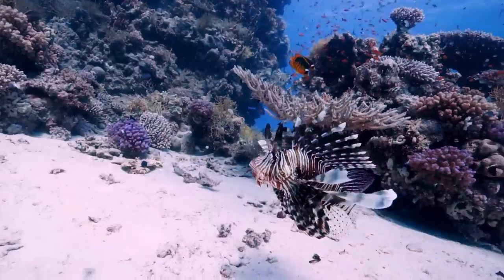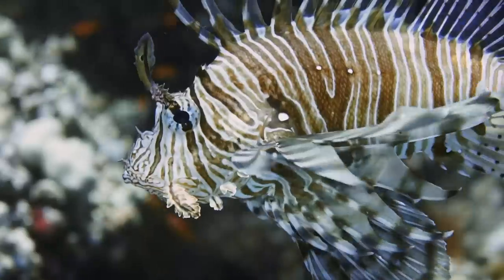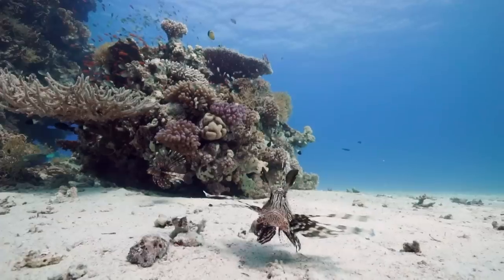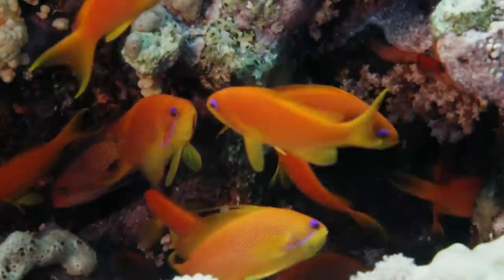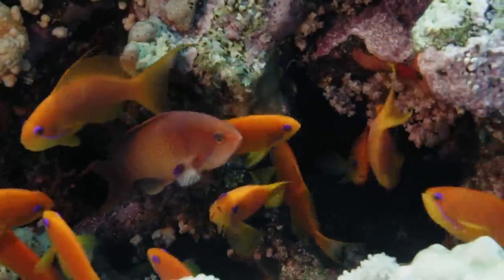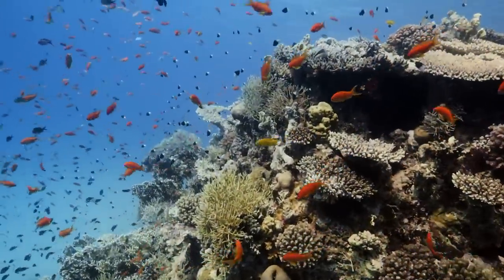The red lionfish is the species that stands out. An unusual animal with unexpected talents. It's top dog in the ultimate dog-eat-dog world. It may look like paradise, but every moment is a matter of life or death. Every small animal is prey for a large one.